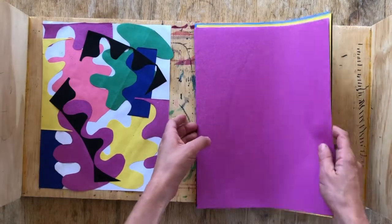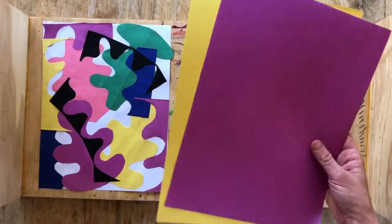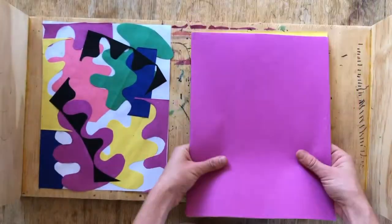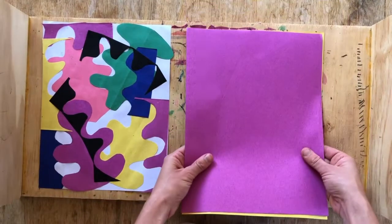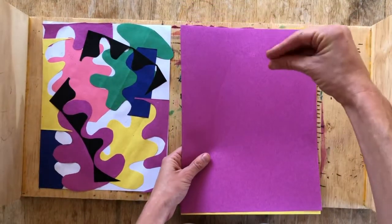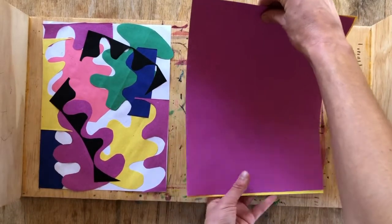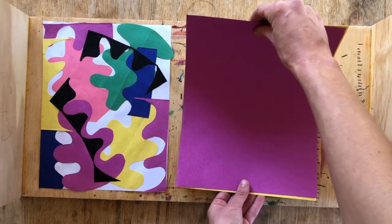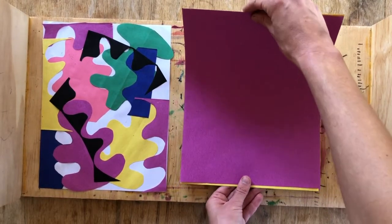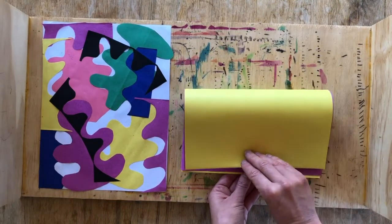So what you're going to need is first take out 2 sheets of your colored pieces of paper, and you are going to stack them one on top of the other and hold them both together. Then take your pincher, pinch both sheets of paper at the top and pinch both sheets of paper at the bottom.